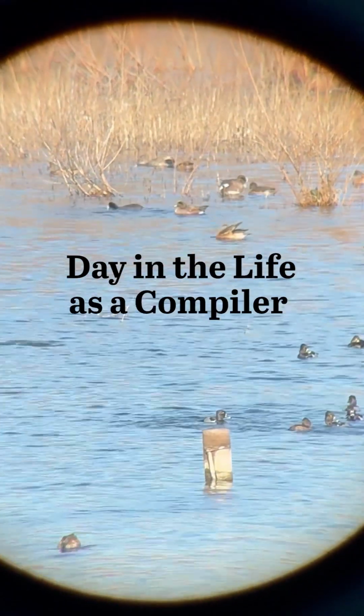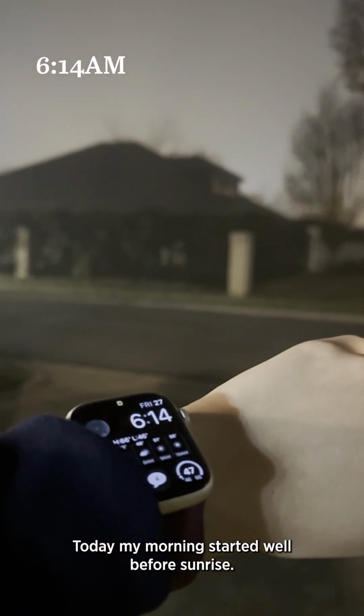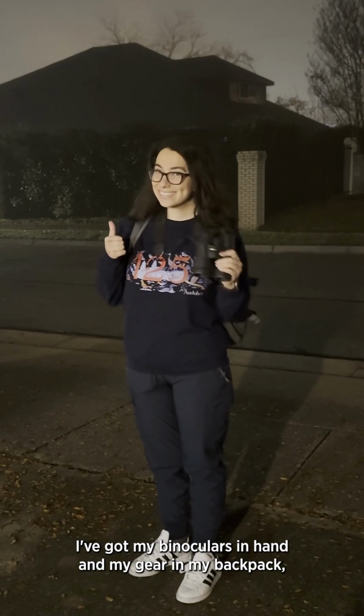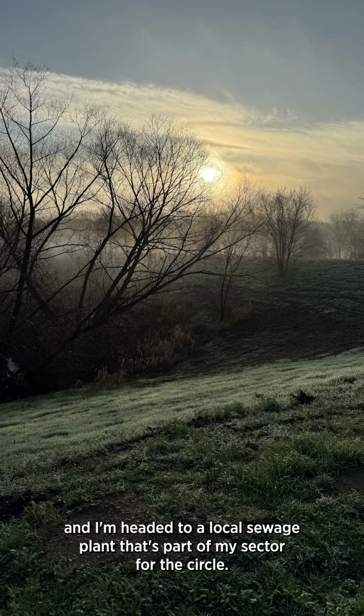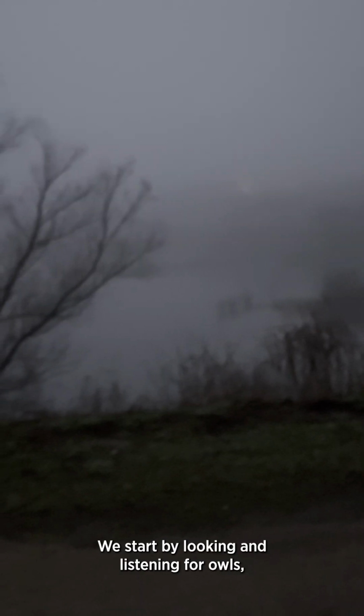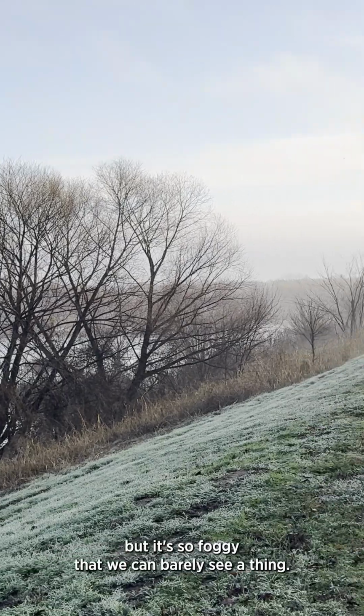Day in the life as a compiler for a Christmas Bird Count circle. Today, my morning started well before sunrise. I've got my binoculars in hand and my gear in my backpack, and I'm headed to a local sewage plant that's part of my sector for the circle. We start by looking and listening for owls, but it's so foggy that we can barely see a thing.